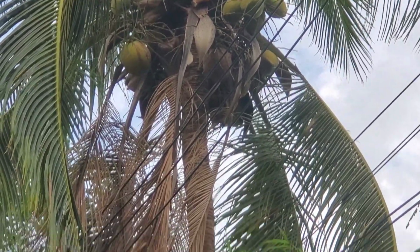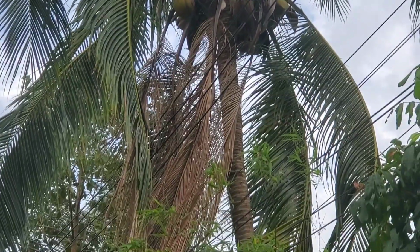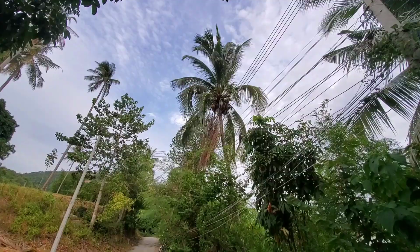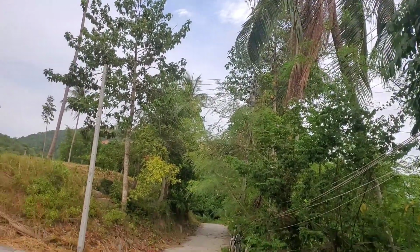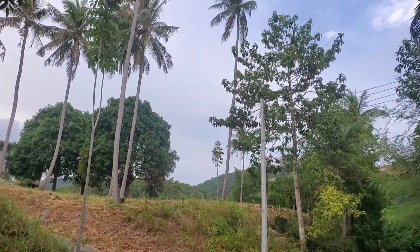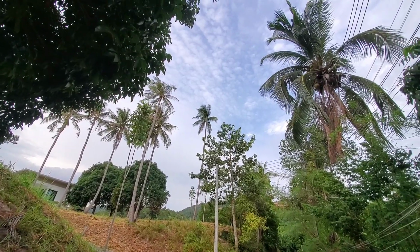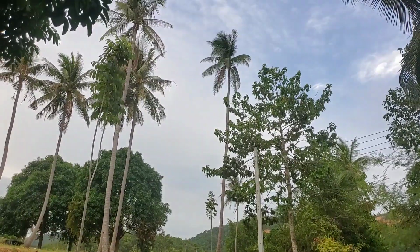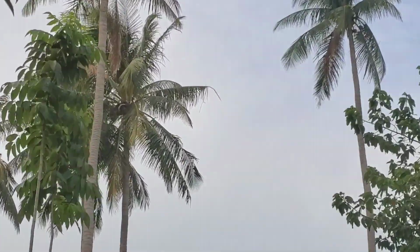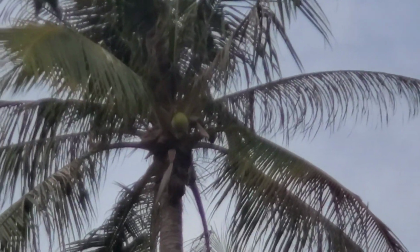But see, if I could learn how to climb these trees, man. Oh my God. If I could just learn how to climb them. It's pretty scary, you know. Some of these trees are really tall, like this one, for example. Here, let's zoom in. Oh, it's got some nice looking coconuts up there. They're tall trees, man. See? Coconuts. That one looks good. That one looks good.